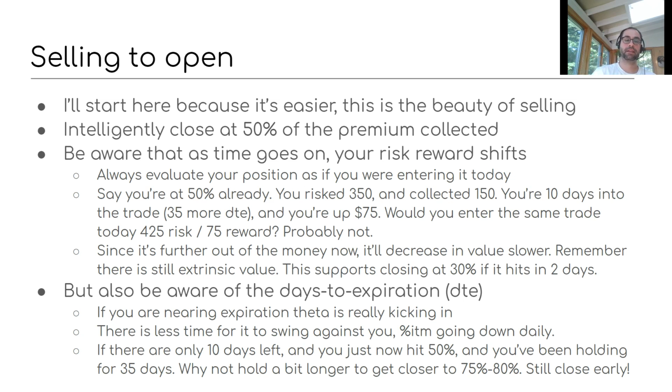The note there too is that since this is further out of the money, it decreases in value slower. The Greeks are affected the further out from the stock price you go on either side. So there's still extrinsic value there that won't go away until it gets closer and closer to expiration. Remember, we're still 35 days from expiration in this example. So there's still plenty of extrinsic value, and it's not going to continue to decrease at the same pace that it decreased in the first 10 days.